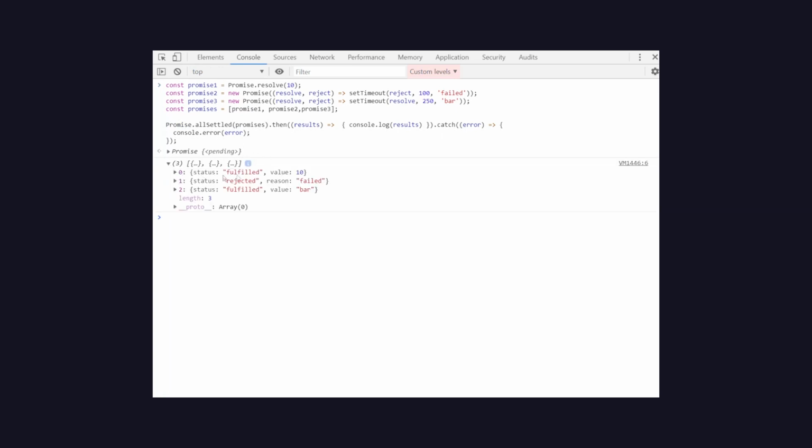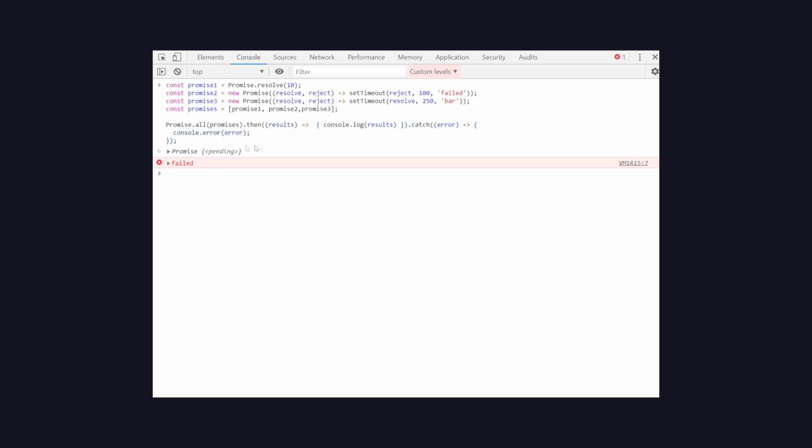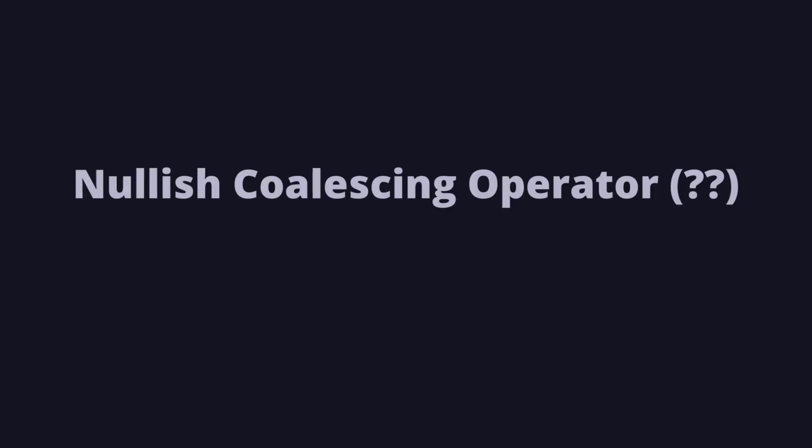Promise.allSettled. This method returns a promise that resolves after all of the given promises have either fulfilled or rejected. This will return an array of objects that each describes the outcome of each promise. If you remember before, we had something similar called Promise.all, but using Promise.all, if one of the promises got rejected, your whole Promise.all would get rejected as well. But with Promise.allSettled, it will run all the promises and you will get an array of objects with the outcome of the promise.